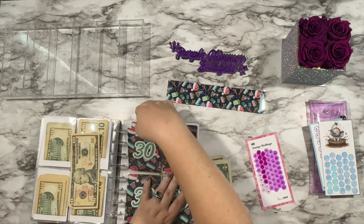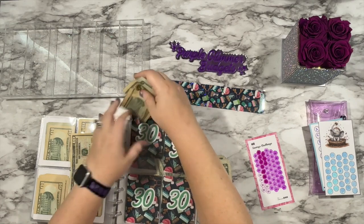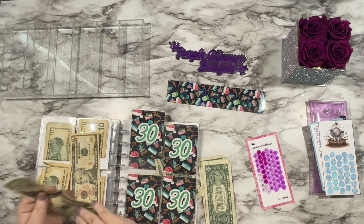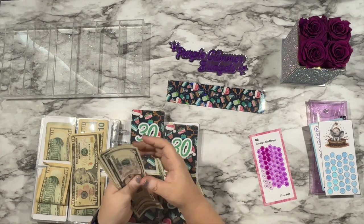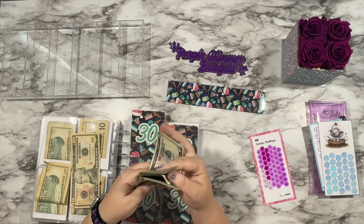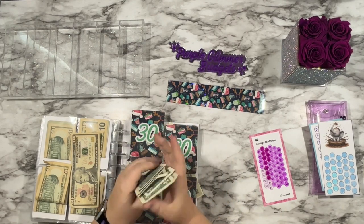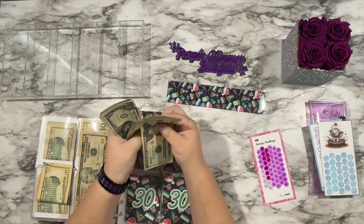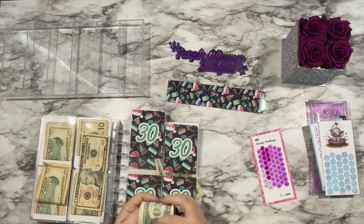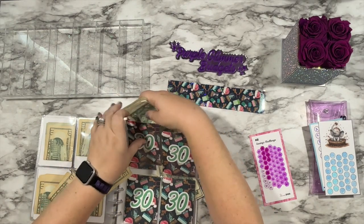And then we will steal this 10, which is tearing, but it will spend. And then 20. Let's see. So 25, 26, 27, 28, 29, 30. Let me grip this better. So that goes in this one.